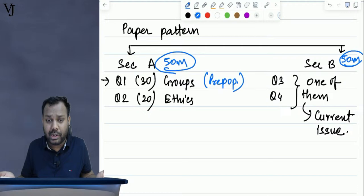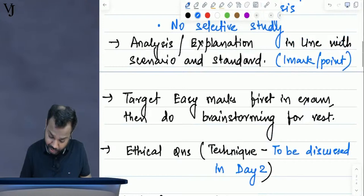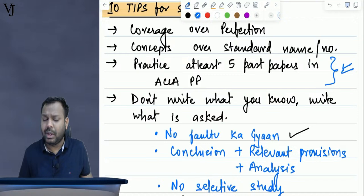Then what to do, sir? You have to follow this one. Sir, why this one? Because if you are solving past papers, you are solving questions only, no? But these are more relevant questions. If you solve the past five papers, these are more relevant questions, and that too on the ACCA practice platform.